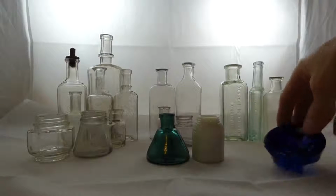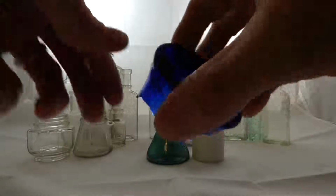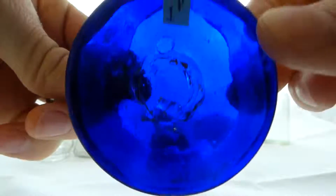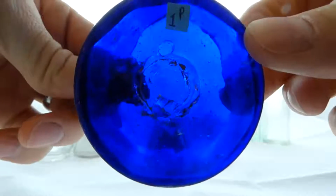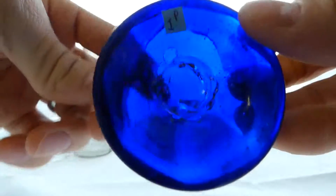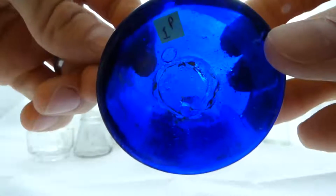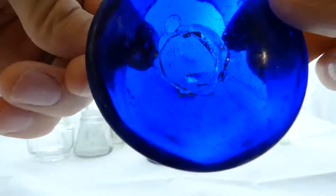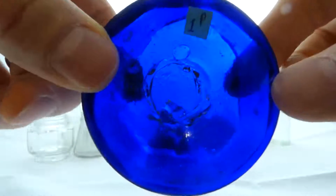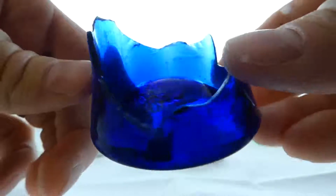Moving on. Probably wondering why I kept this broken piece of glass. Well, it's my first pontil, which I was pumped about. I think that's open pontil. I haven't checked that out either, but I'm guessing open pontil. And you see a lot of the bubbles in it, even the tiny little bubbles. Really nice color, vibrant blue, like an ultra blue or something. And that's as far as that went.